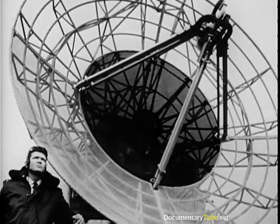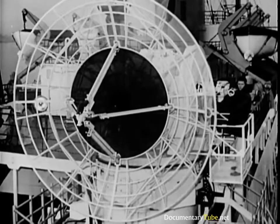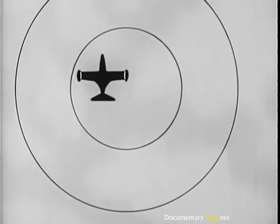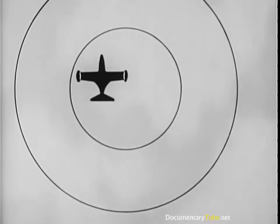A powerful new radar, the FPS-16, has been mounted aboard a naval vessel for such missile tracking operations. Depicted here is this radar's tracking ability on a jet fighter traveling 460 miles an hour at 10,000 feet. The plane is slightly off-center because the antenna is tracking a radar beacon in the left wingtip pod of the jet.